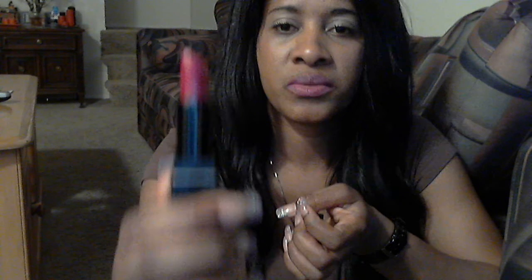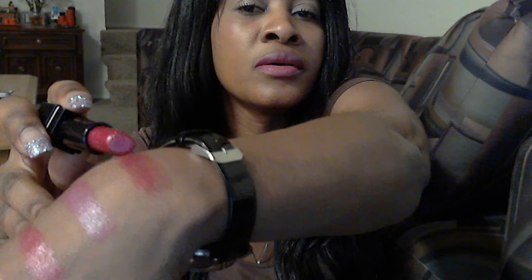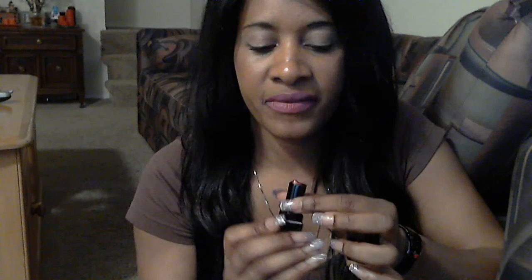It's really nice. Let me show you guys how it looks. This is it right here. I thought that was very nice. It goes very smooth on your lips also. The only difference between these L'Oreal and the CoverGirl is that this one has shimmer. It has very tiny glitters in it, which look very nice.